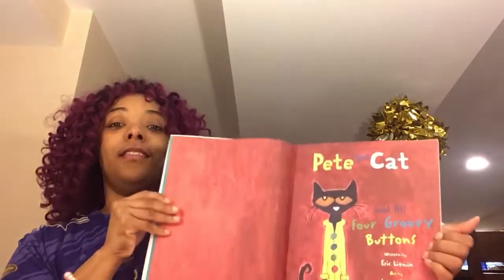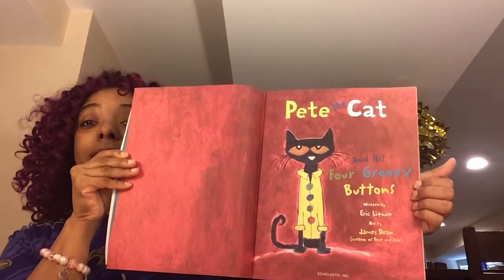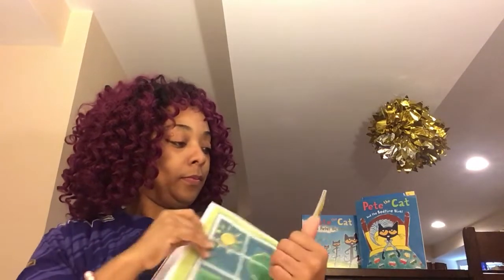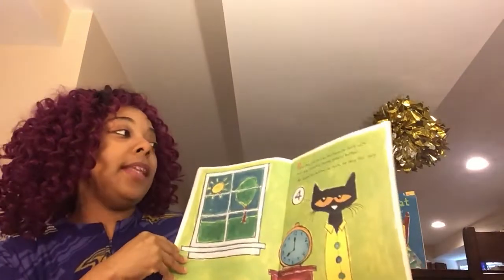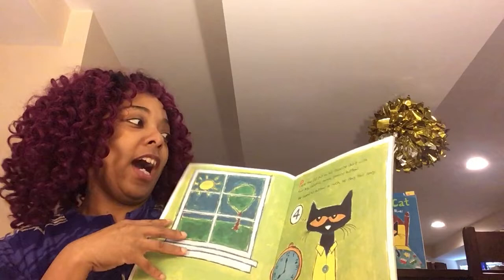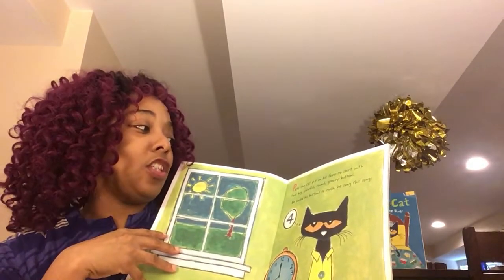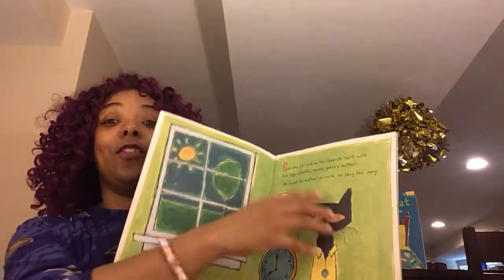Pete the Cat and his 4 groovy buttons. Pete the Cat put on his favorite shirt with 4 big, colorful, round, groovy buttons. He loved his buttons so much that he sang this song.